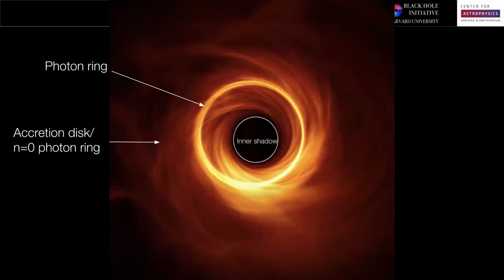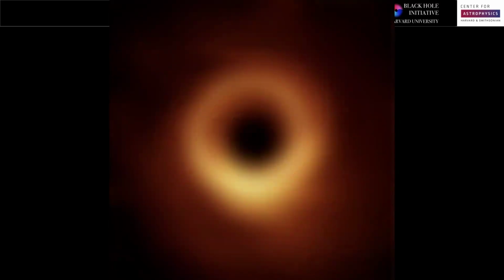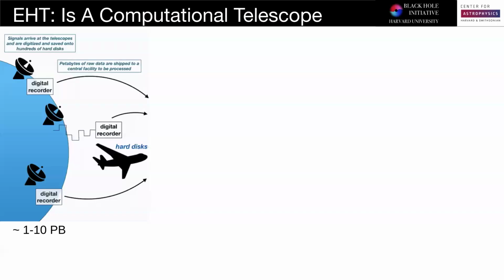And then in the center, you see what we call the inner shadow. This is actually the footprint of the horizon. A horizon doesn't emit light. It's effectively an infinite redshift surface, and so you expect to see some sort of very dark central region. Of course, we don't observe that because we have a finite resolution telescope, so we expect to see some blurry version of this image.